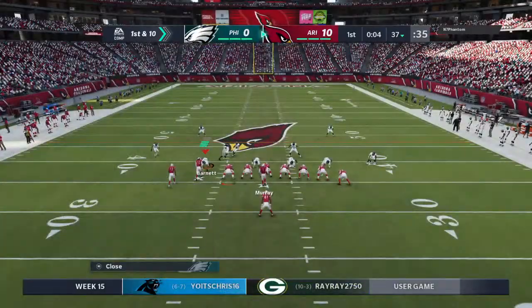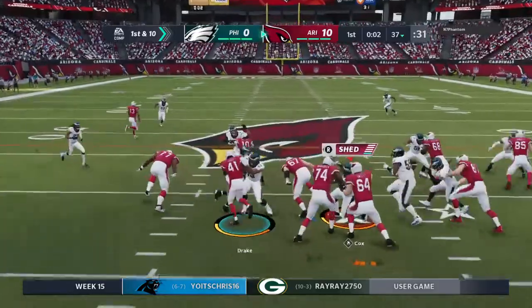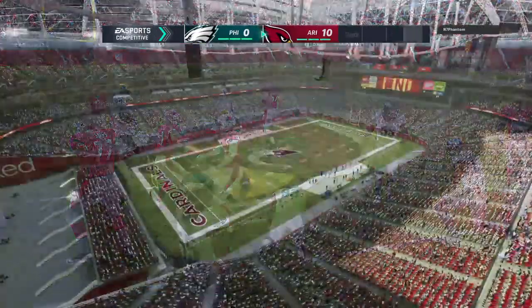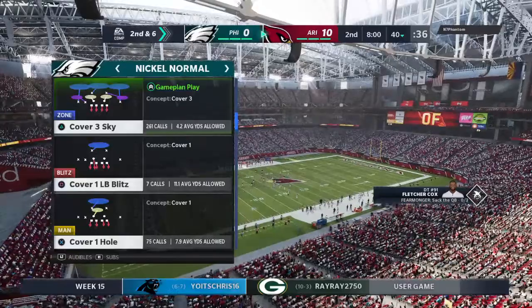Try to get one more in here before the quarter breaks. Drake will start the drive on the ground. And he'll take this one for about 4 up to the 40. 10-0 the score after 1 on EA Sports. Eagles nothing.